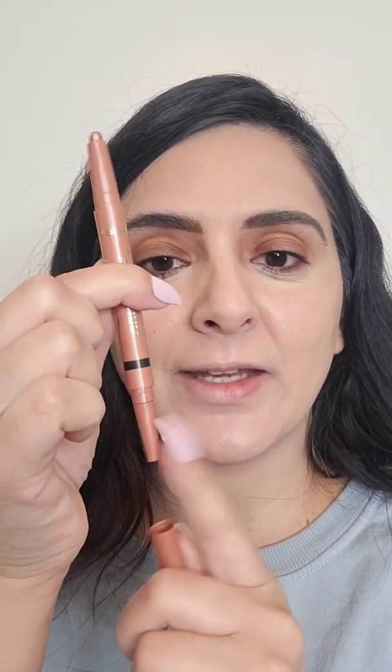So I am using Myricks Yummy Skin Balm Blurring Powder. And I'm just gonna dip my brush in. Next quick product is Tarte's Quick Stick. Again, cream products. It's a shadow stick on one side and an eyeliner on the other.